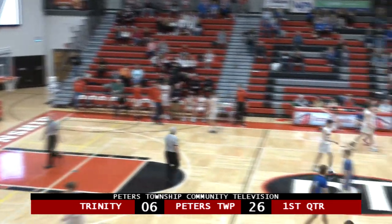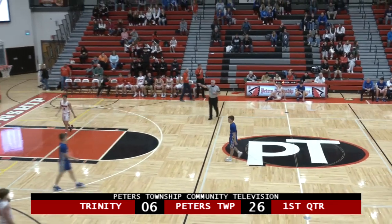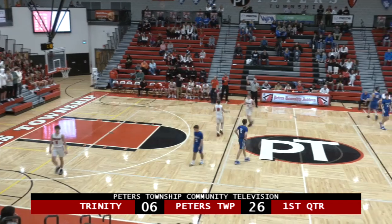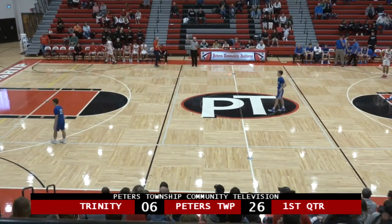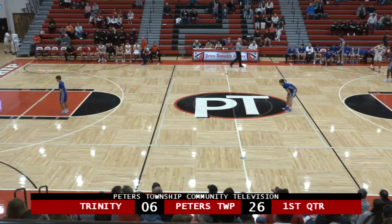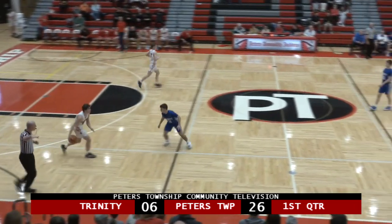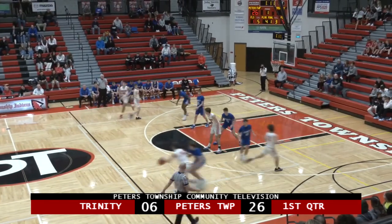He timed it right. If the ball hits the glass first and he blocks it, it's goaltending. But he got it way before it hit the glass. Derubo thought that nobody was coming. He saw Dunbar coming. He kind of looked at him. I think he slowed down. He did definitely slow down. That was a mistake. Absolutely. Miller back in the game for Thelk. So we got the starting 5 back on the floor for the Indians.